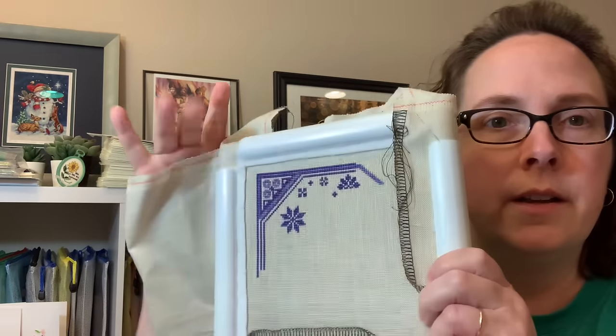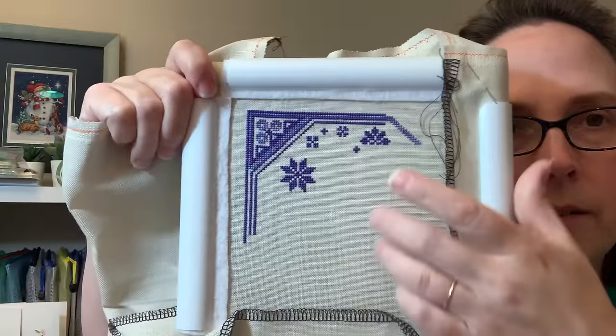Another new start I had in 2023, for whatever reason, I put it on a shelf. And totally forgot that I started it, which I shouldn't have forgotten because it's one of my favorite ones. And this is Fruits of Plenty by Modern Folk Embroidery. It's being stitched on 36 count platinum linen, one strand over two. And it's still in the Q-snap because I guess I had plans of continuing to work on it, but that's my progress on it so far.